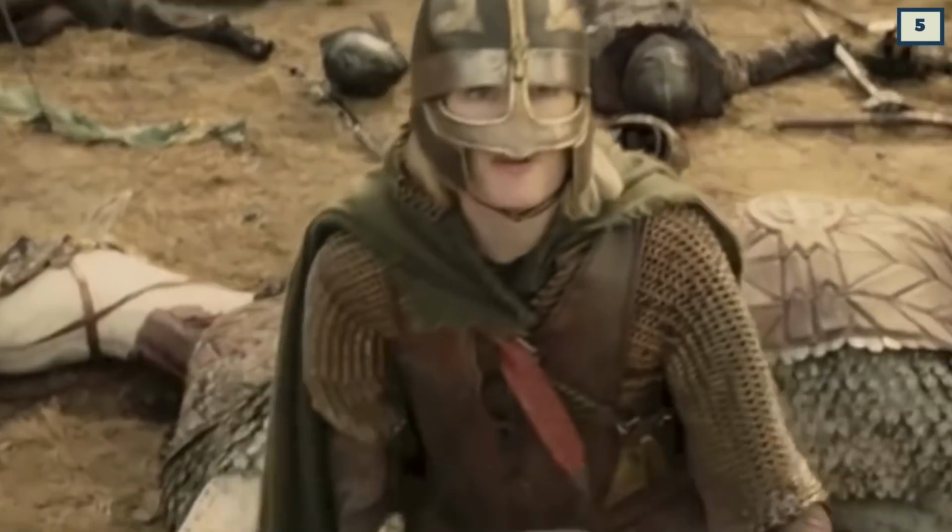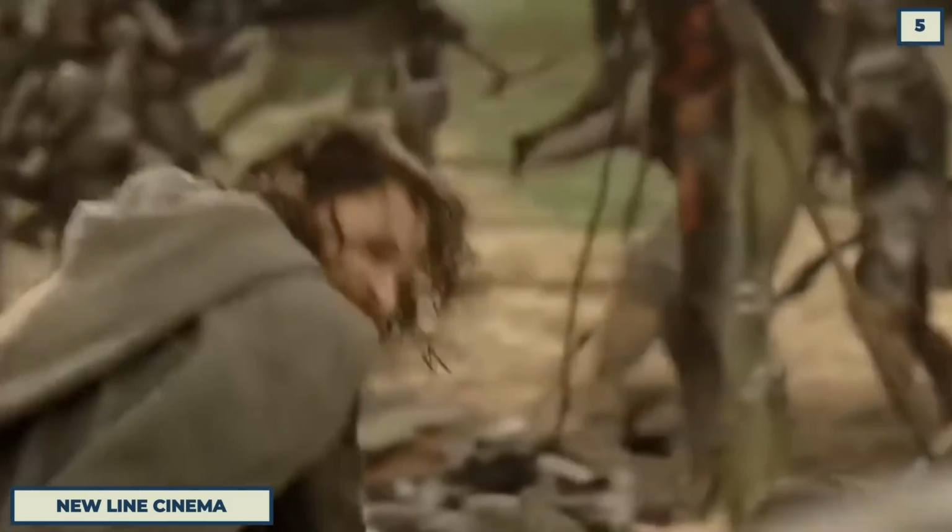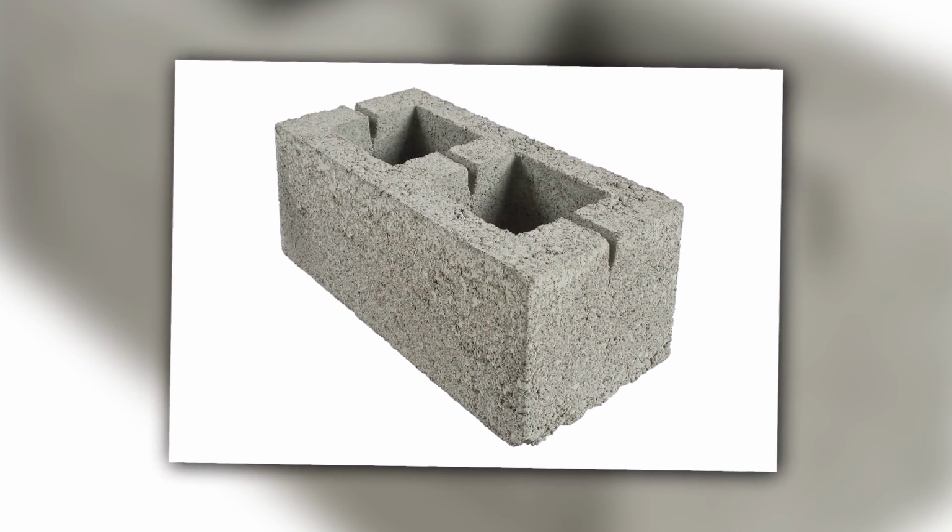Arguably the most inventive sound team on this list were the ones who worked on Peter Jackson's Lord of the Rings series, with them using a number of out-of-the-box ideas to come up with their signature sounds. For the Balrog's voice, the noise of a cinder block scraping along a wooden floor manipulated to various speeds was used, as well as the noises of both horses and donkeys.